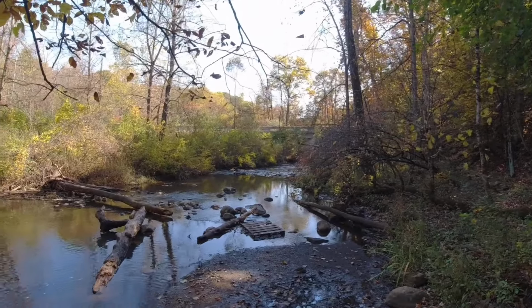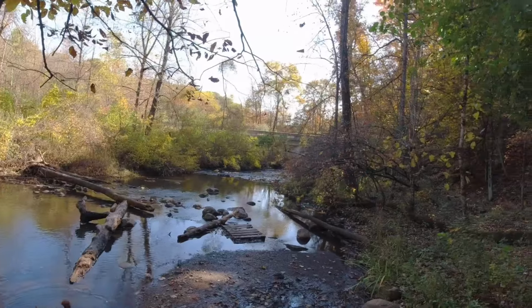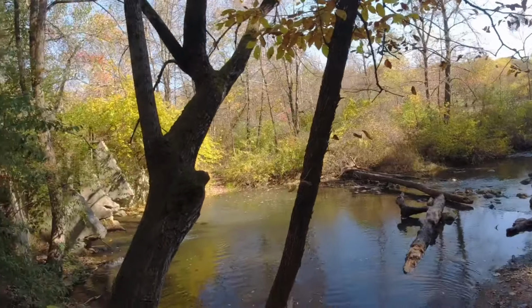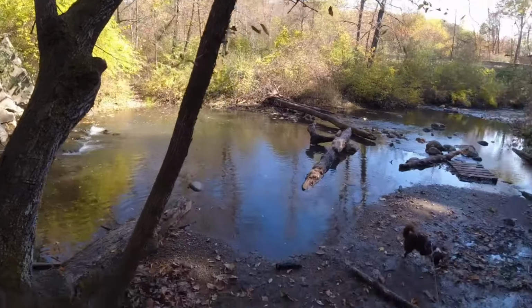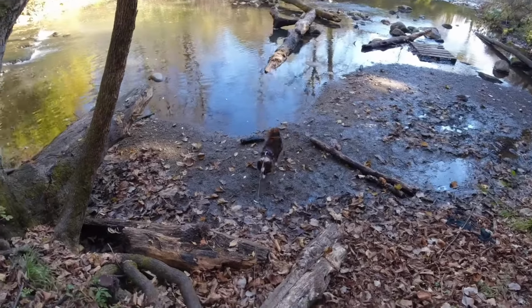Somebody's made quite a mess out here. Beautiful, beautiful spot. Bella, get out of the mud. You're gonna trash up the car.